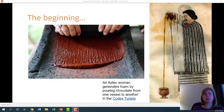So today we're going to be talking about chocolate and ice cream. The beginning of chocolate is really quite an interesting story. It begins in Mesoamerica, in what is now Central America, with the ancient Aztec people.